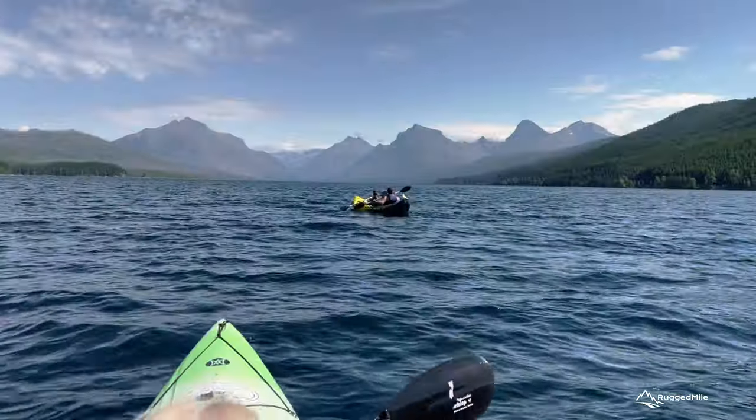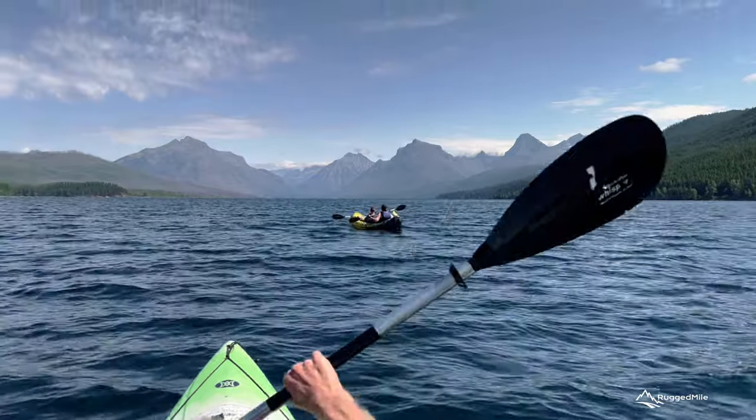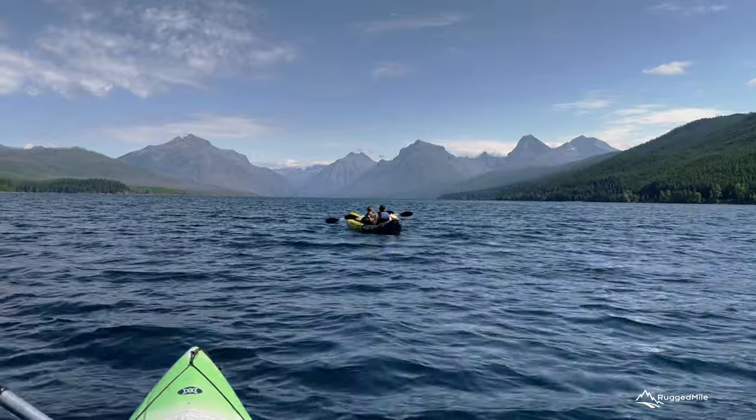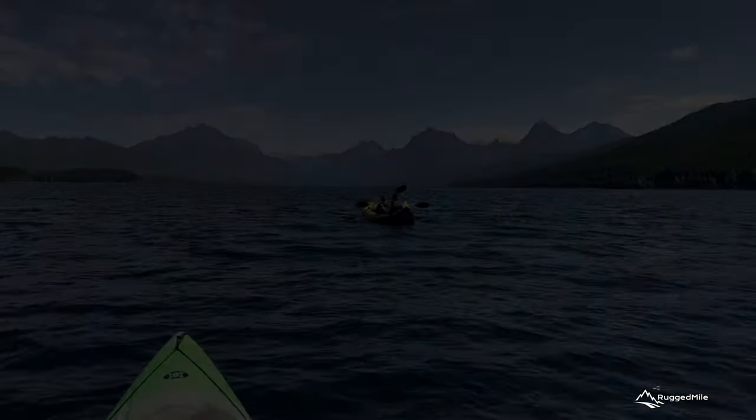We have been beyond blessed by God to see and experience some incredible things in our travels, but for me, something here in the mountains of Montana seems just a little more special than the rest.